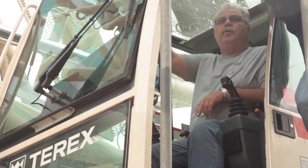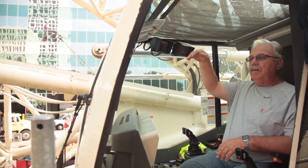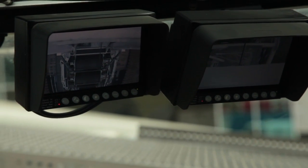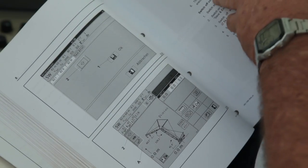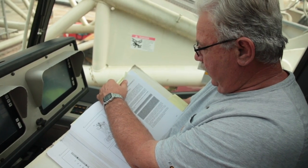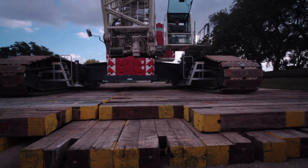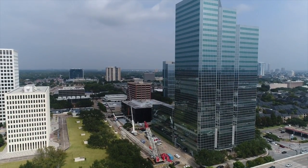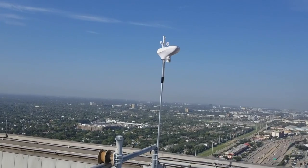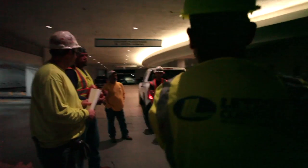When it was time to make the chiller lifts, Consolidated turned to one of their veteran operators with decades of experience running large crawler cranes. To limit the risk that comes with working in high winds over 500 feet in the air, Consolidated installed a weather station atop Phoenix Tower to closely monitor wind patterns.